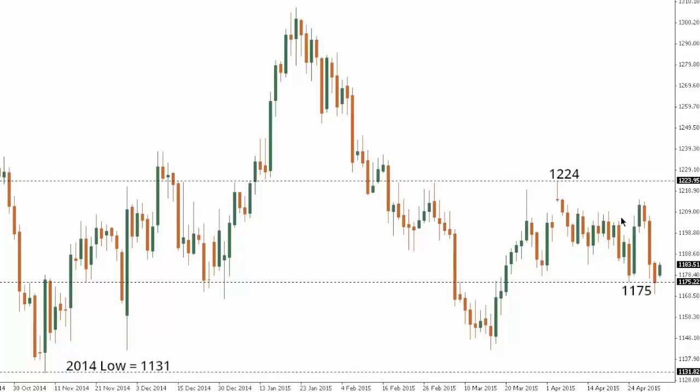Gold. So although gold saw a nice sharp pullback last week, taking it down below 1175, the market was unable to establish a daily close of below 1175, and this keeps the consolidation intact in favor of potential upside back towards recent highs at 1224. If we do see a close below 1175, however, that would put the immediate pressure back on the downside for a retest of that critical base in 2014 at 1131.